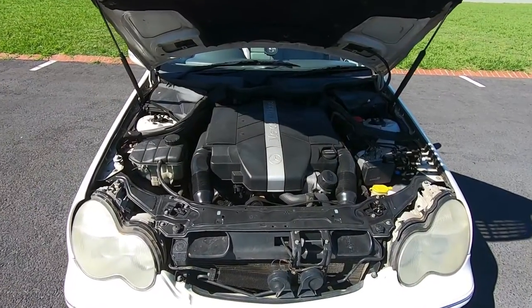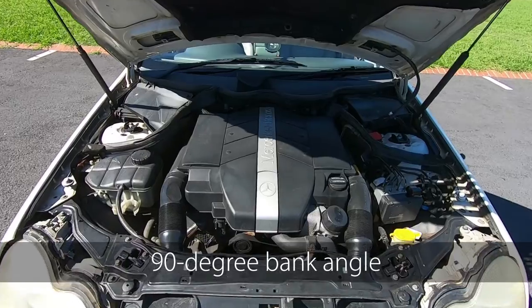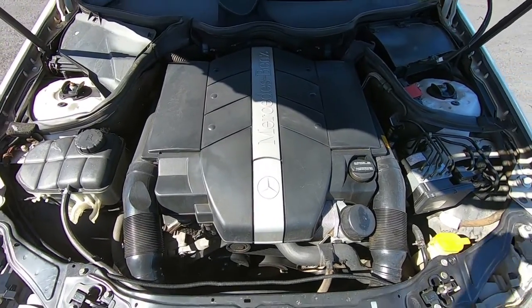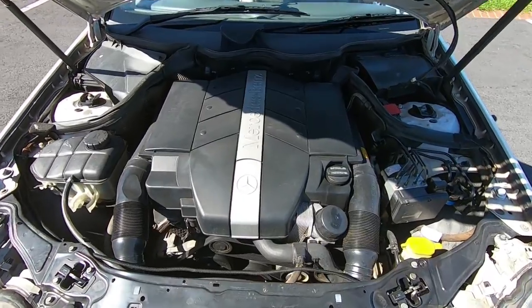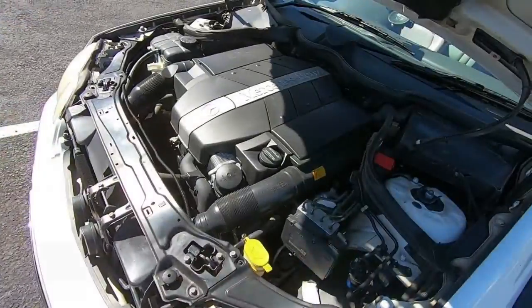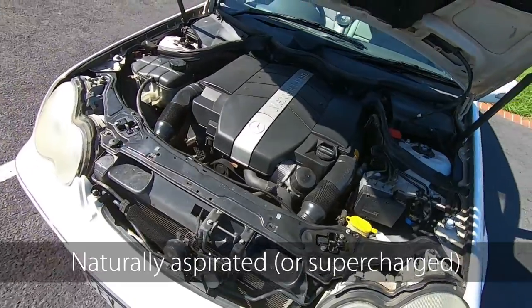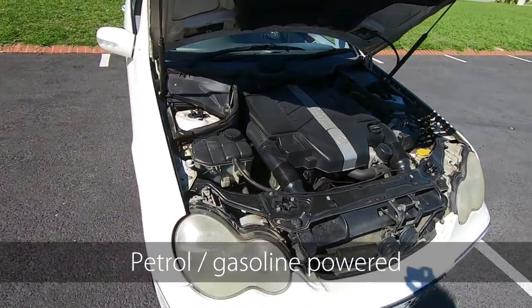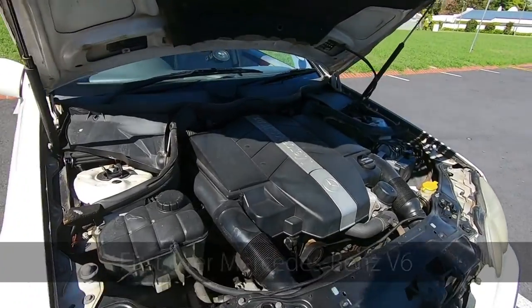Cool. Interesting features about the M112 is that it's a 90-degree V6. Because the M113 is a V8, that's 90 degree, that's normal. The V12 is also 90, but for a V6, they usually have a tighter bank angle. With 60 degrees. It's usually 60. Yeah. So the M112 is a naturally aspirated petrol engine, 90 degrees. It was the first ever V6 engine by Mercedes-Benz.